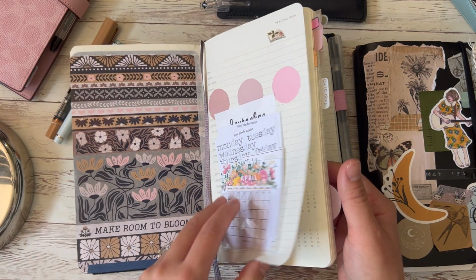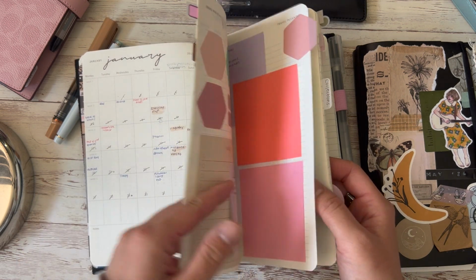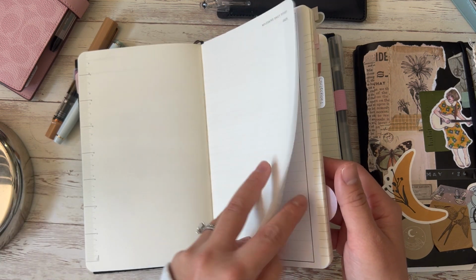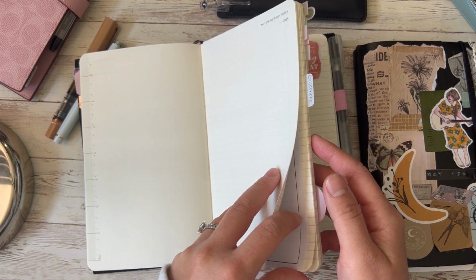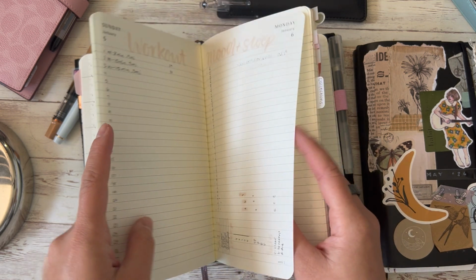So I want it to be fun. I want it to be useful, and I want to be able to flip through it and see the memories that I collected over the year. So yeah, that's where I'm at with this. That was really long.